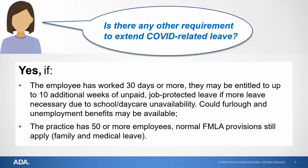You only get 80 hours, you don't get 80 hours every time that might apply. But there may be situations where someone first has to take care of a sick person and now they have COVID themselves. If you are in one of these larger practices, there would be normal FMLA, not paid leave protection necessarily, unless the policies provide otherwise, but job-protected leave. In other words, you'd have to take them back after the 10 additional weeks.